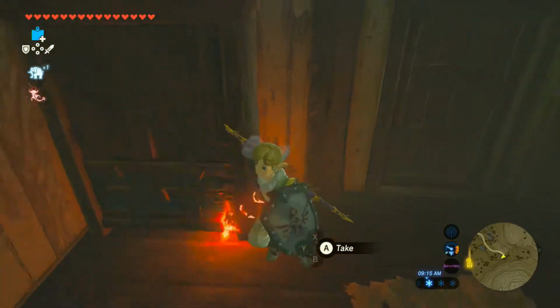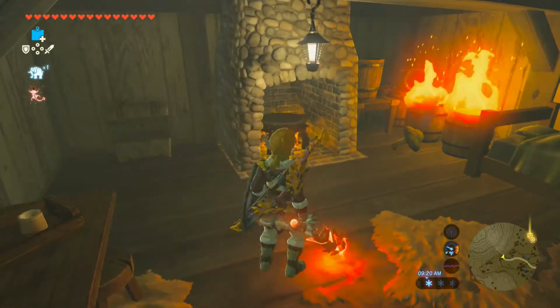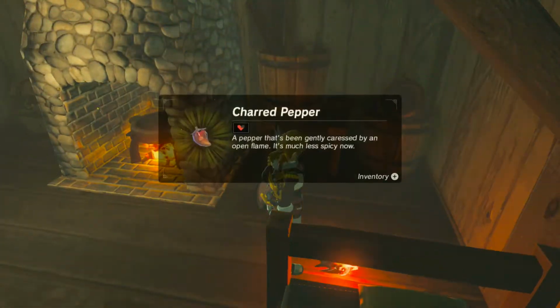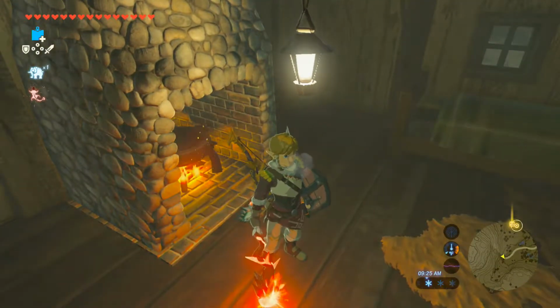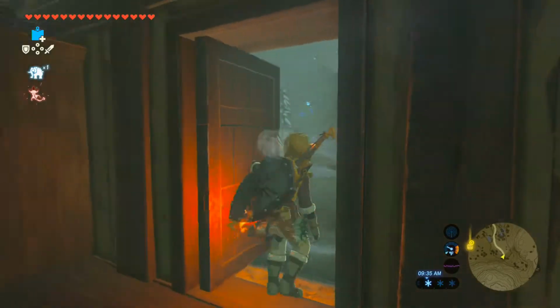There's supposed to be food here. You can only assume it's in the barrels. Or some jerk came and ate it all. Toasty staminella shroom. And a seared steak. And a charred pepper. It's much less spicy now. And I could make food here, but I'm going to wait till between the episodes. We got a little bit of time left in this episode. Let's keep exploring.